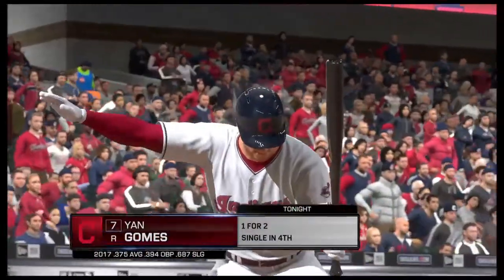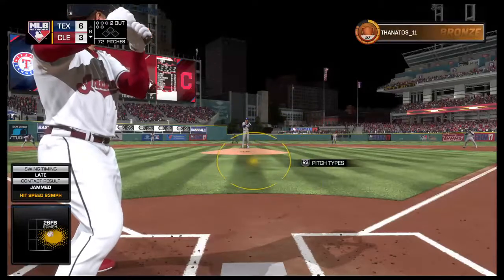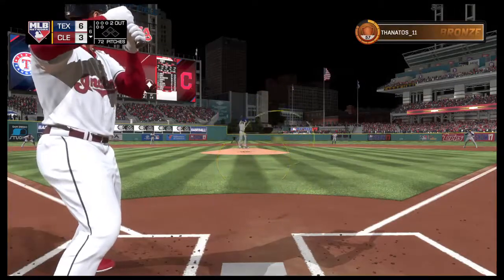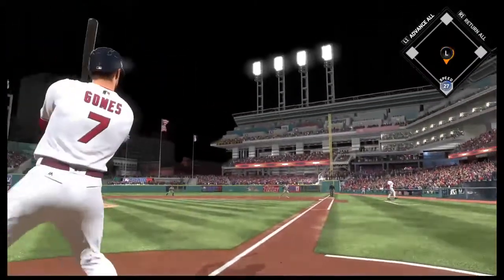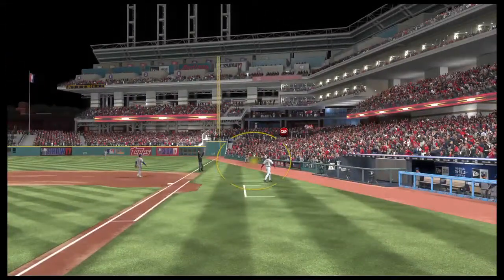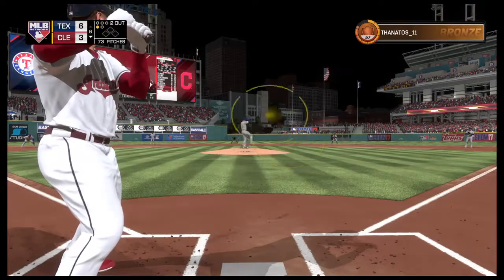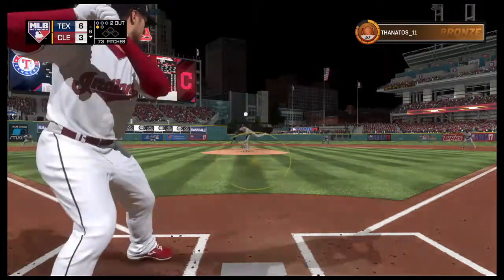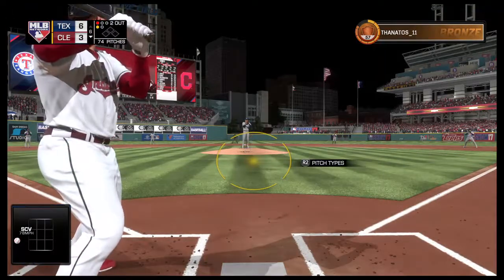Up next for Cleveland. Here's the catcher, Yan Gomes. He's singled in 2 trips to the plate thus far. Here comes the first pitch. This is hit down the right field line, but it's going to get out of play for strike 1. The windup and the 0-1. Curveball that time, not even close. 1 strike.